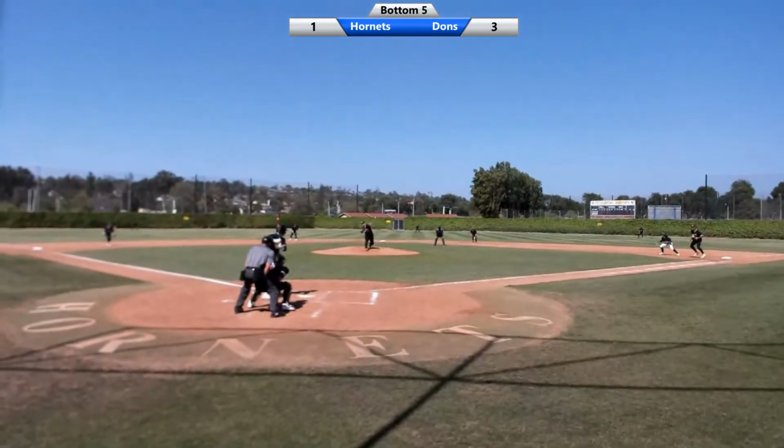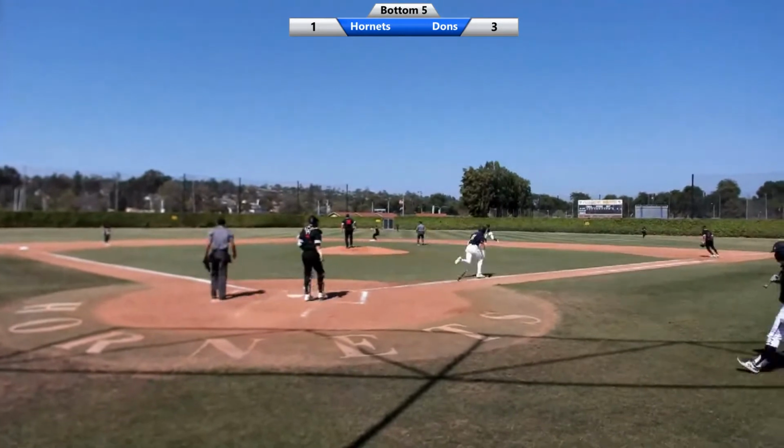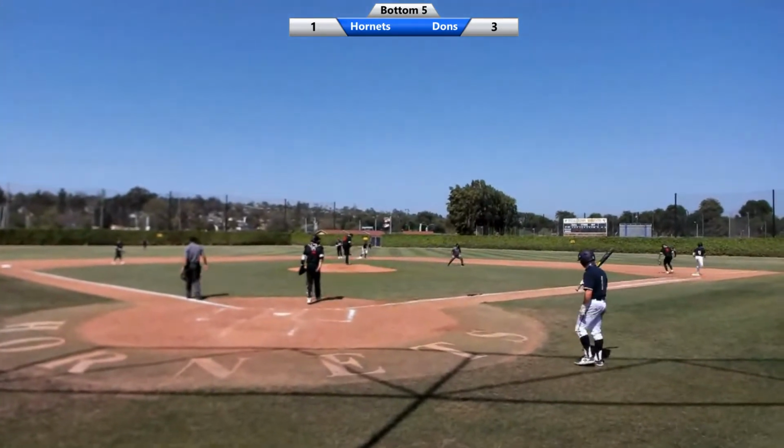Infield, 1 or 2 steps in. Perez especially over at short. It goes right to Perez. He flips over to second, toss to first. It's a double play.